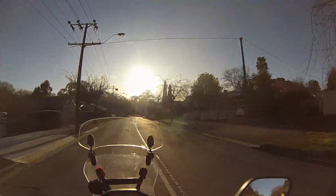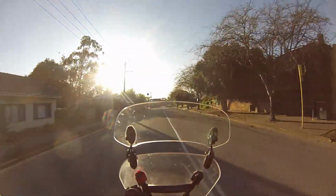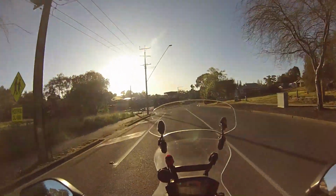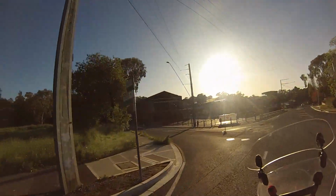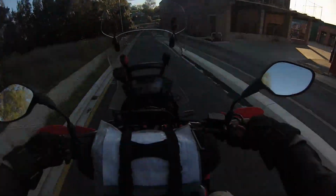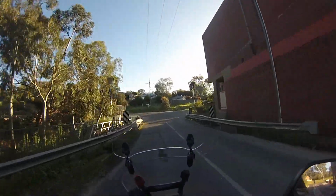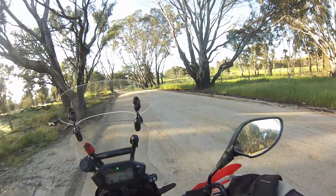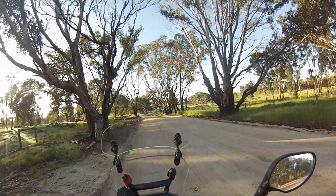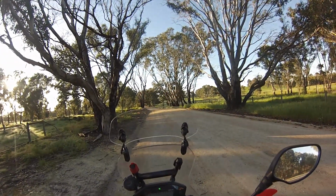Hills are looking nice this morning. Here's my left turn. There's a Foodland here. Oh, here we go, this is it, I think. Oh yes, Sydney Road, I remember that. Right, I've just arrived at the start of the dirt component of the ride. All easy back roads. I haven't been on some of these before, but I'm sure they'll look the same.